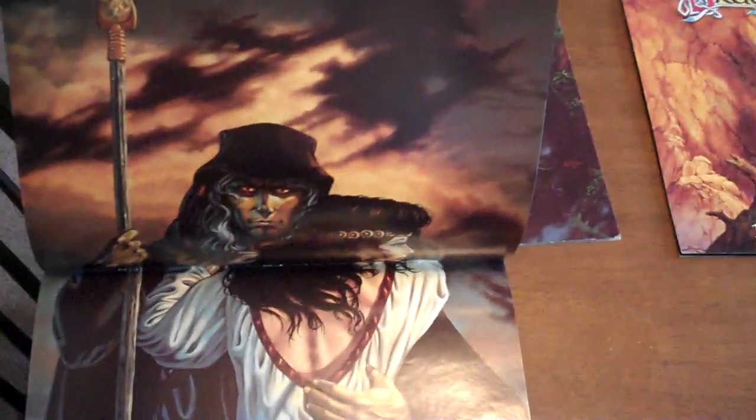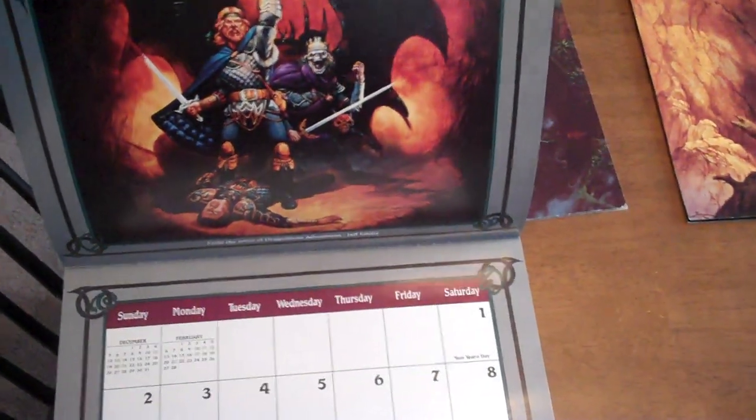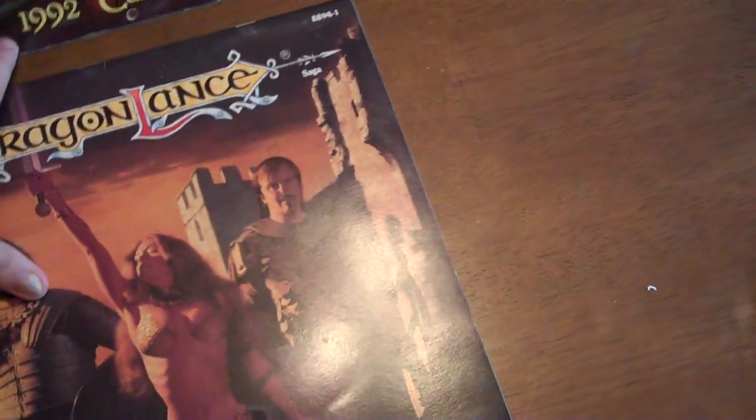I have a huge Dragonlance collection. I have all of the novels ever made, a lot of the pewter figurines and the books, things of that nature. So I love these. I'm going to put those down in what my wife calls my nerd cave, so I can put those up.